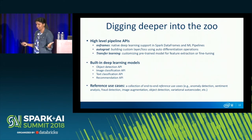These are all great models, but how do you put them in perspective and build end-to-end pipelines and show them as use cases? These are those lighthouse solutions. Based on our experience working with customers, and obviously we can't use a customer data set when we put it out as an open source project, based on publicly available data sets, we've created reference use cases for anomaly detection, sentiment analysis, fraud detection, image augmentation, and so on. If you go to the Analytics Zoo stack, you can get these examples today.